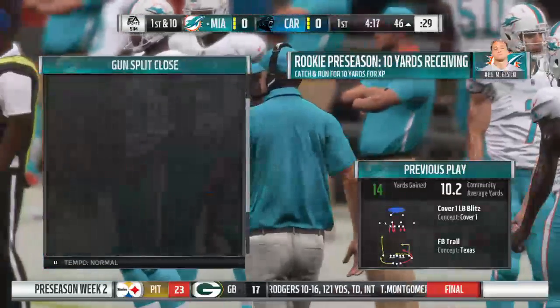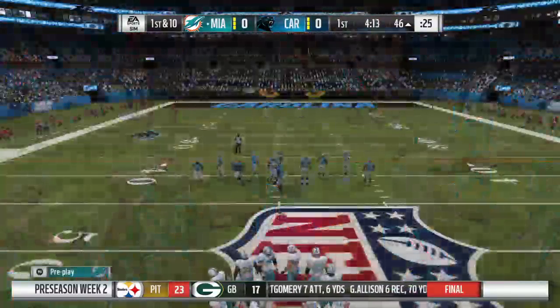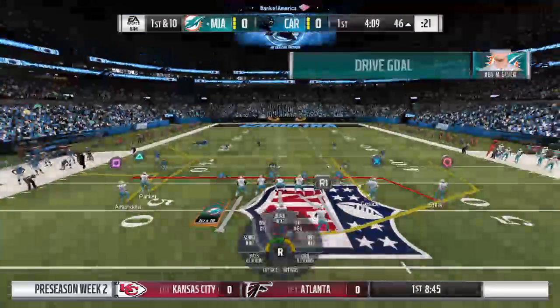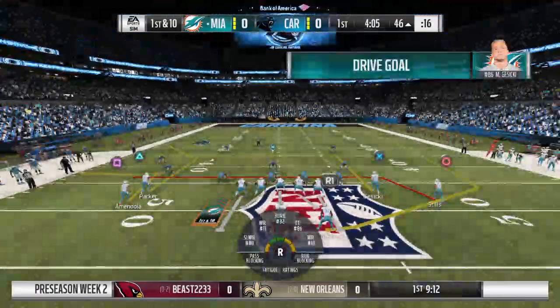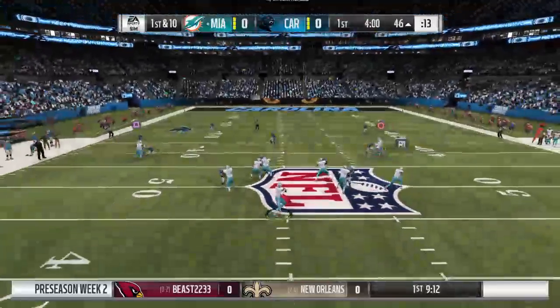I'm not sure that this play was designed for him specifically, but they got through the progressions and got the ball to him. So 2nd catch on the drive. He may not be a primary guy, but they definitely want him involved, don't they? Absolutely. This early, the opening drive, as you said, 2 catches. So if they can get him going in the passing game, that should open up his running game too.